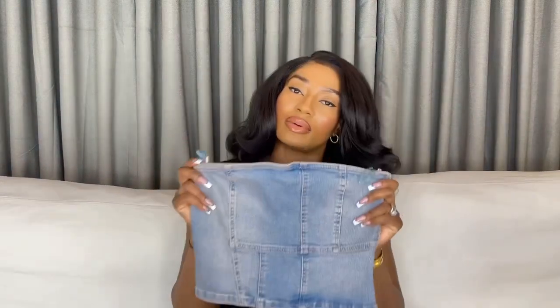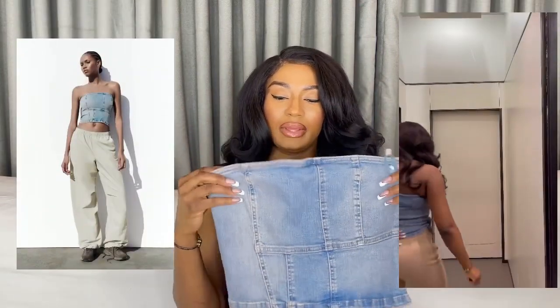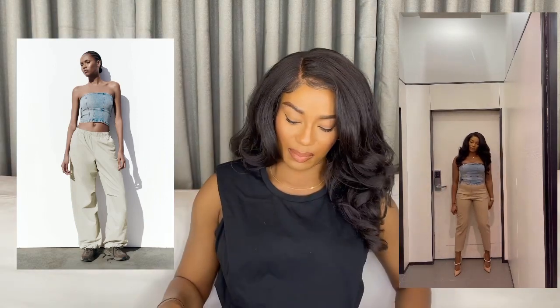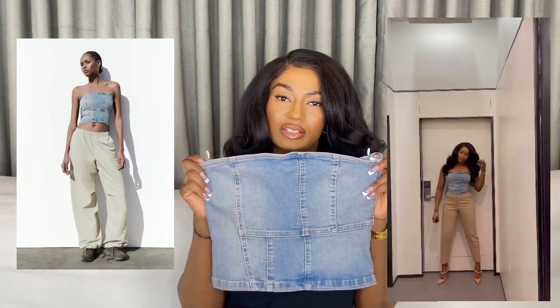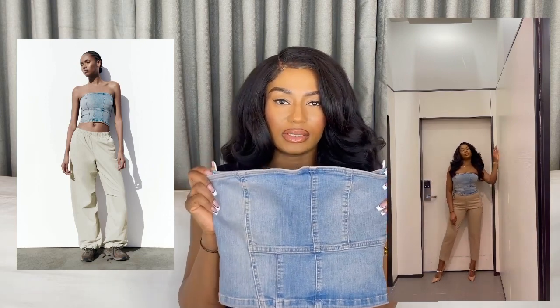Okay, you know what? I actually have the denim over there. Could you help me go get the Zara bag over there? Okay, so yeah, this is what I'm talking about. I'll put the picture up there still with the model. So you see the denim top? I don't know if it translates to what I'm saying on here, but it's kind of brownish. It is blue, but it has a beigey color to it.